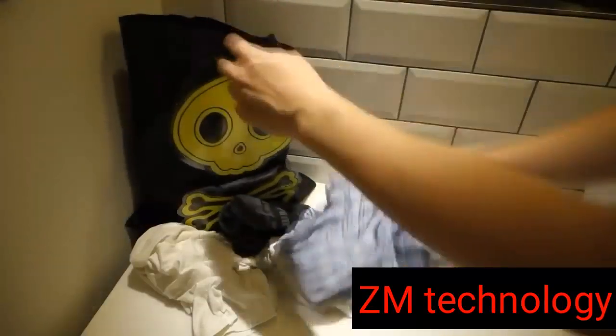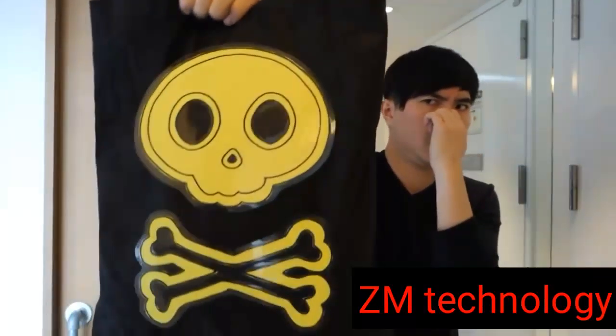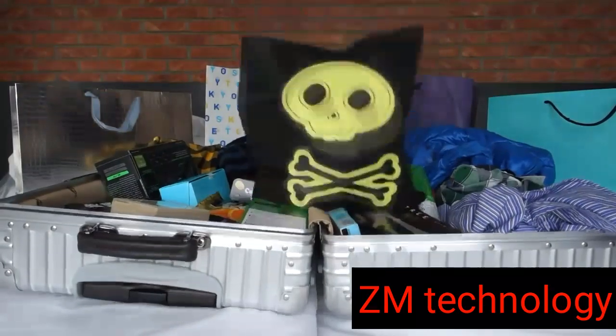Oh, and the dirty clothes that are taking up space during the trip. We don't even want to mix them with new clothes. Or maybe there is no space for them already.